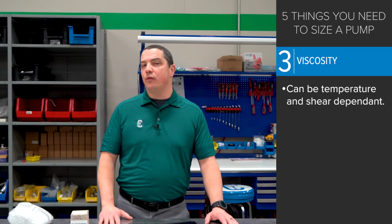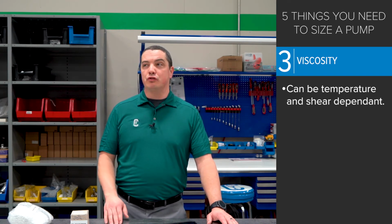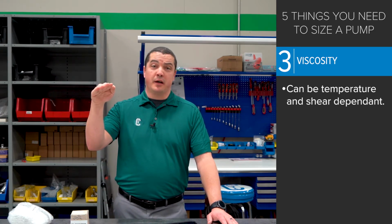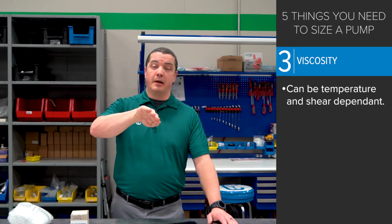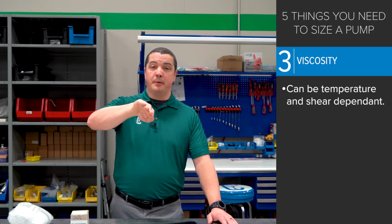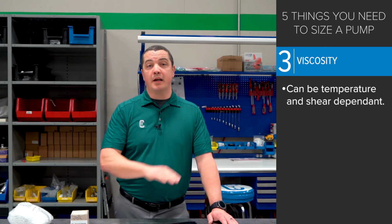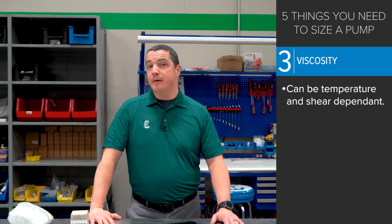So what we'll be looking for is the dynamic viscosity, which means if you were to draw out a viscosity curve, you have one part where the viscosity is resting, and that's when the product isn't moving. Then you have a transitional period where you're talking about your in-pipe viscosity. So you've gone from resting to in-pipe, and then you have a bottoming out effect where you go from in-pipe viscosity to in-pump viscosity. And the in-pump viscosity is always the one we're going to be looking for.